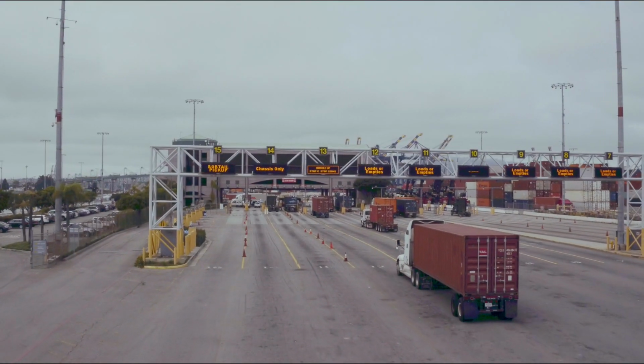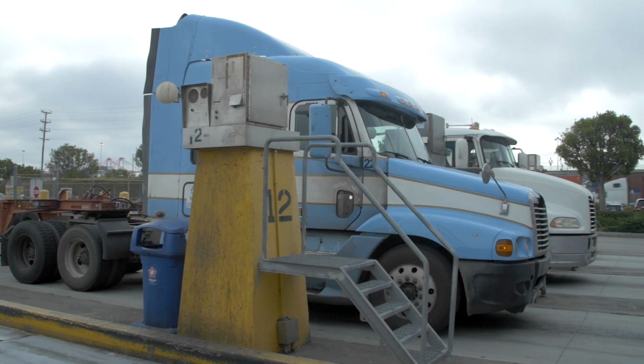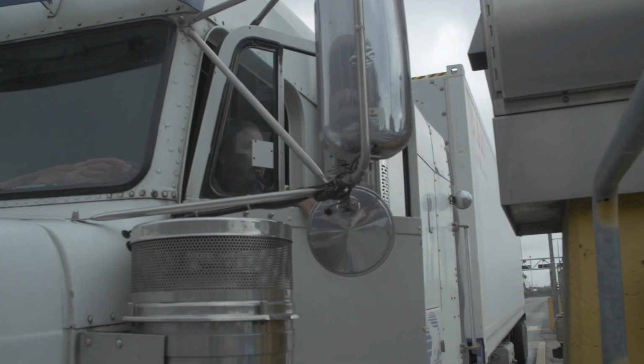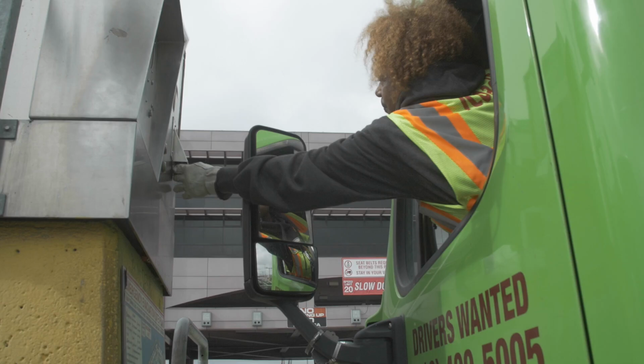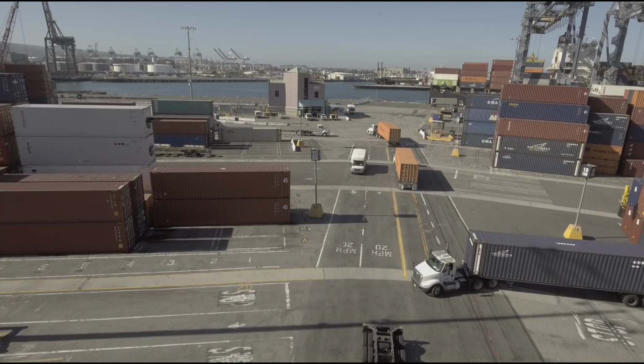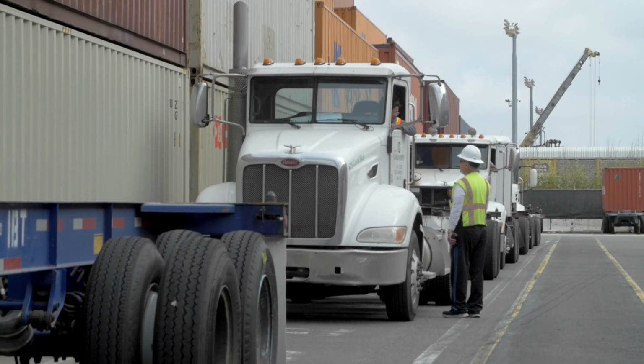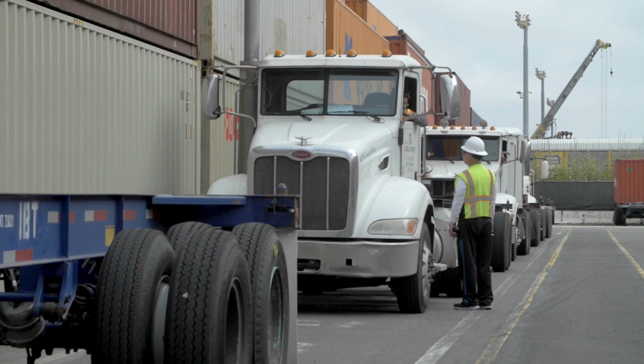Pull forward to one of the gate pedestals. Here, the clerk will help you in the order you arrive using the intercom system. On your transition ticket, your assigned yard position will be listed. Using our two main roadways, drive there. Here, the terminal equipment team will service you as soon as they are available.